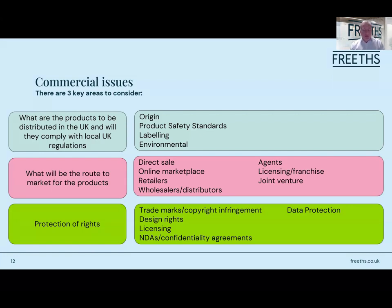So other routes to market would include online marketplaces such as Amazon or eBay, or via retail distributors. So this could be the larger supermarkets. Here, though, you will find it more difficult to impose your own sets of terms and conditions. You may well be looking to sign up to the supermarket's terms and conditions. And also, they will have supplier codes and policies, and some of those are very detailed and quite onerous, so they always need to be looked at as well.